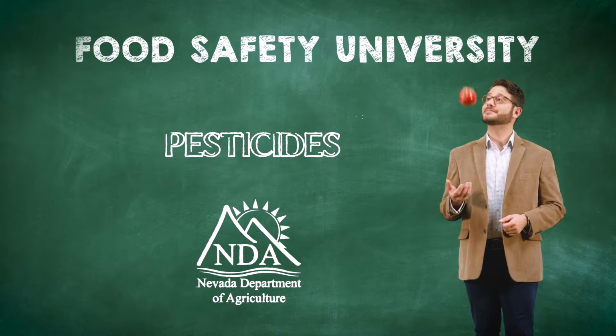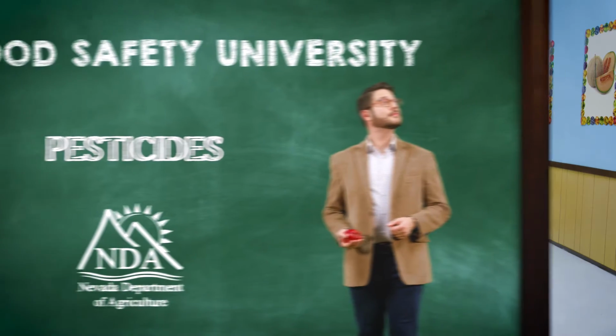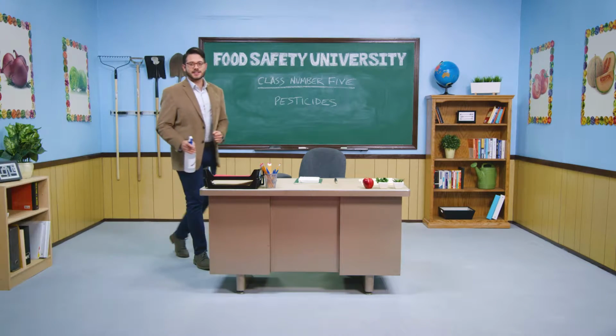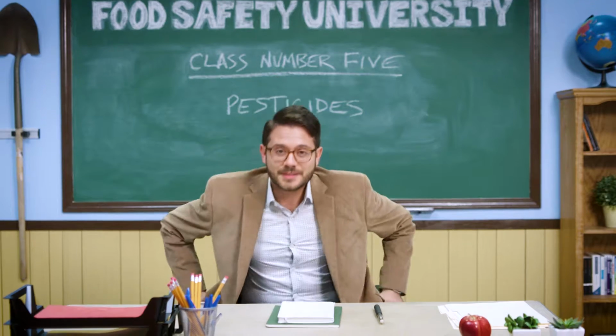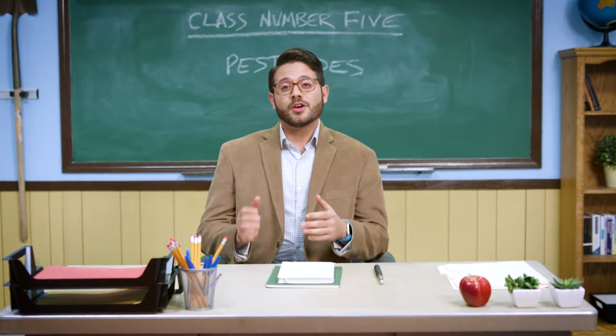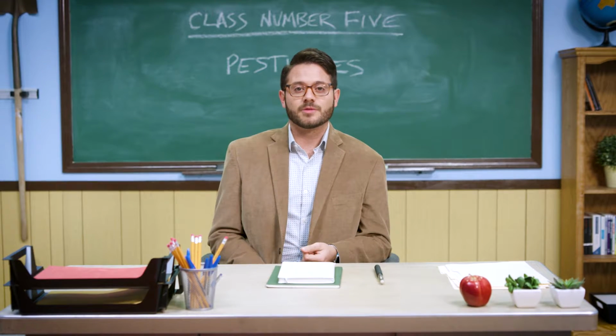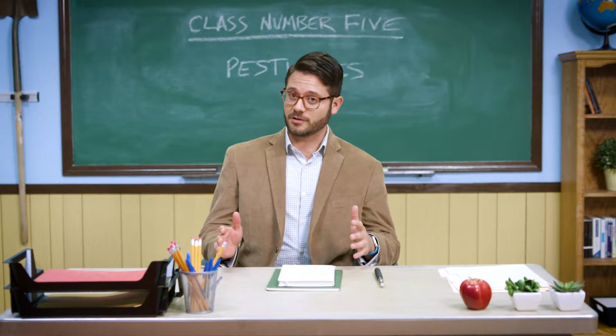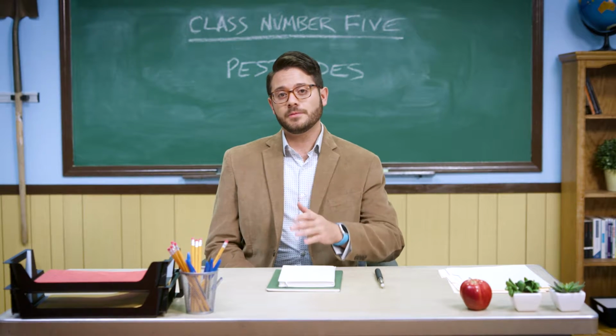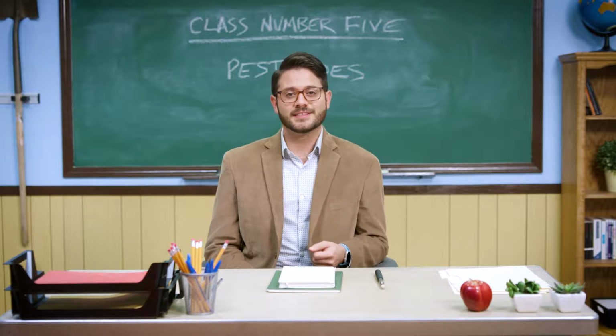Pesticides. Let's be honest, using pesticides can be kind of a pain. When you use pesticides, there are a lot of rules and regulations to follow. Lots. So, let's get comfortable. There are lots of labels with lots of fine print to read. It can be a hassle. But all these rules and regulations are there for a reason. They're there to keep you, your coworkers, and the consumer safe.